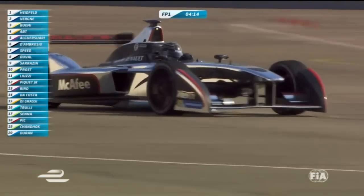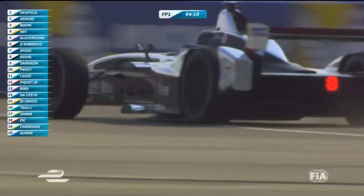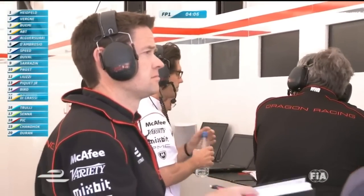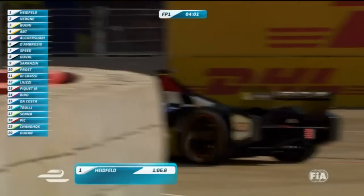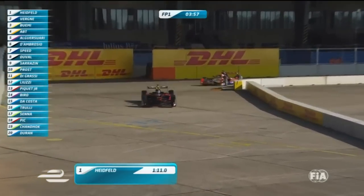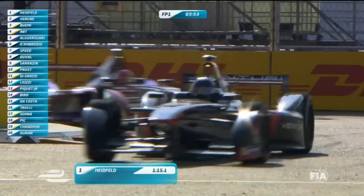And it looks to me as though they're still running it. It's a poor middle sector actually for Nick Heidfeld at 22.2 as D'Ambrosio runs very, very wide coming out there. Jay Penske, the man in the glasses with the swept back hair, is the man in charge of the Dragon Racing team. Lucas de Grassi has just gone 11th quickest. Sarazan and Liuzzi have come into the pits.